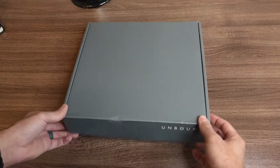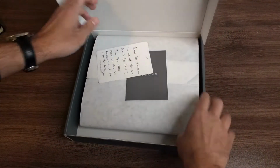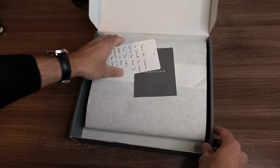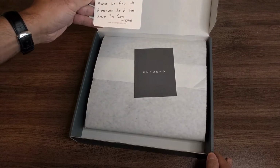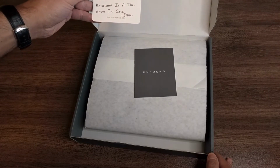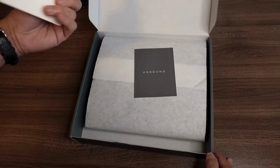It's kind of a big box for dress socks, but we'll go ahead, open it up, and check out the dress socks. So same box as last time. Oh, hold on. We got two things now. We got a little note here. "Thank you for supporting us. You were one of the first to tell the world about us. We appreciate it a ton. Enjoy the gifts, Dan." Oh, wow.